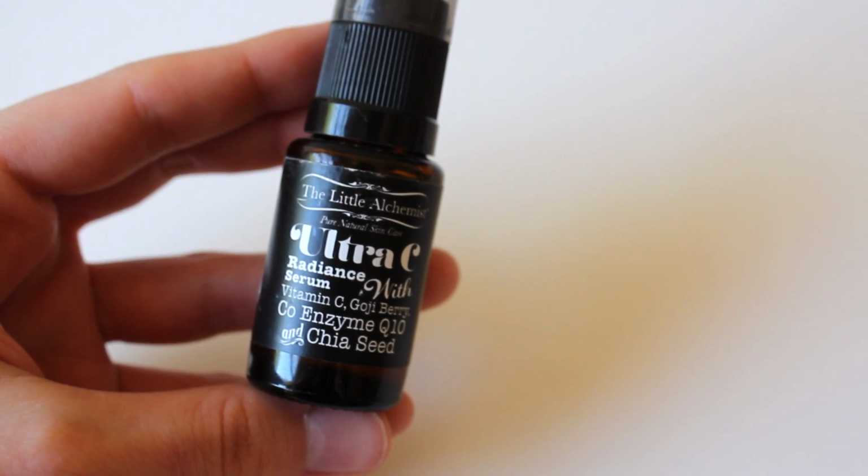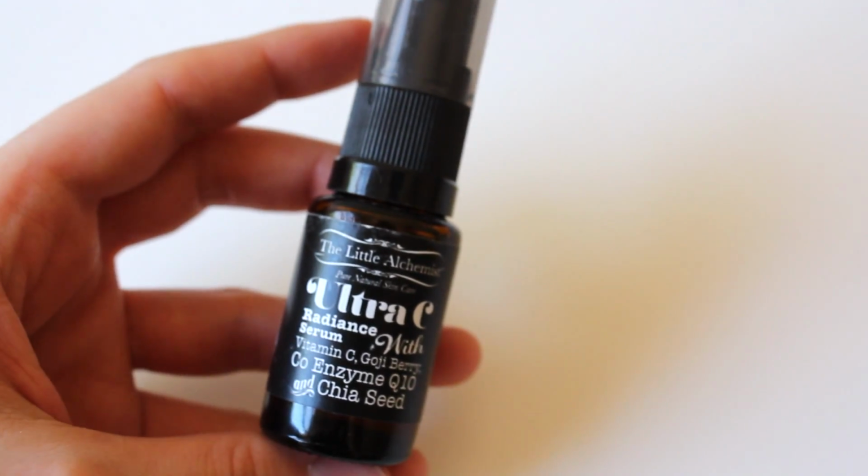That one's really great. So the next one that I've got, since I'm sort of talking about sets that I like to use, is the Little Alchemist Ultra C Radiant Serum with Vitamin C, Goji Berry, CoQ-Enzyme Q10, and Chia Seed. This I got the little set of their facial system back last year. So this also came with the Kaela Rose with Bulgarian Rose Hydrate Mist, and it also came with a cacao and banana face glow. So I like to use these three things in conjunction with each other and really not with any other product. Sometimes I'll use the face mask with other oils, but usually I like to use them together.